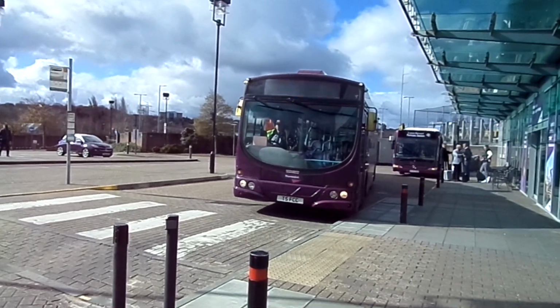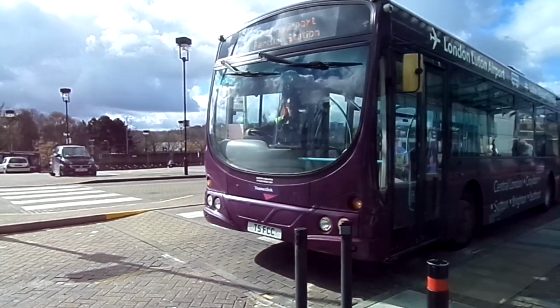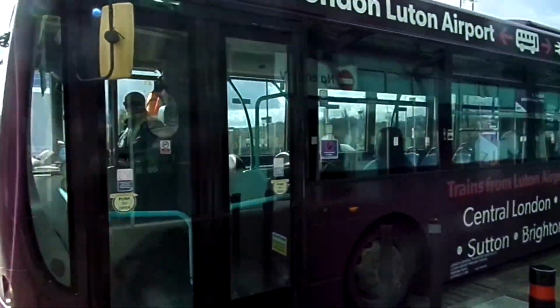T5FCC, the X55H, ex-Bristol, is along at this age now, 14 years.